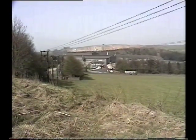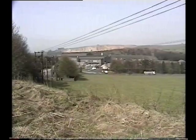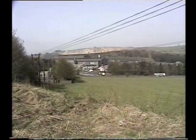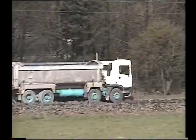It's Good Friday and here I am in Derbyshire. I'm just walking the route of the Cromford and High Peak railway. Just in front of me is a quarry, which is one of the few still working. And the stone lorries just making its way out.